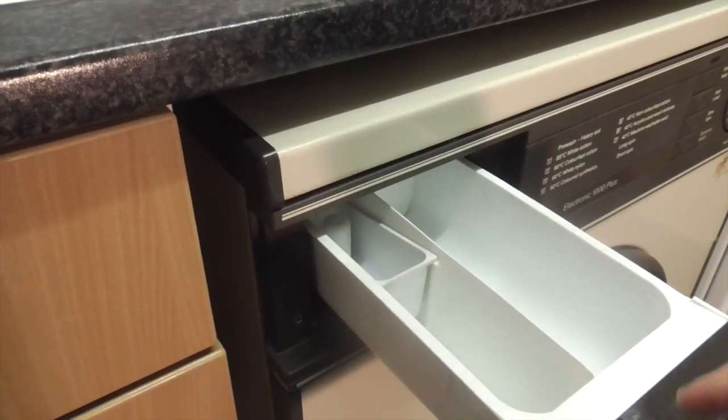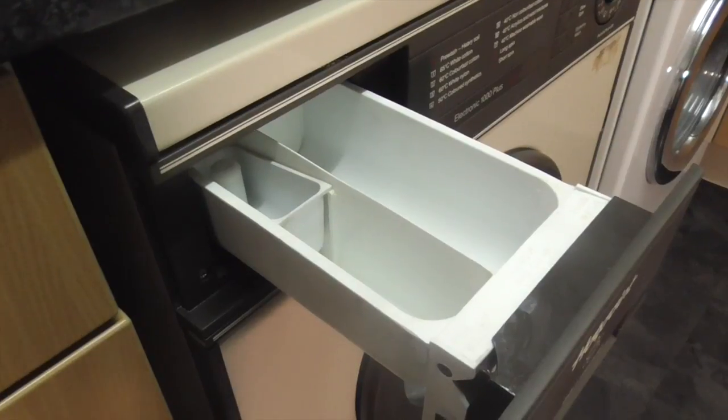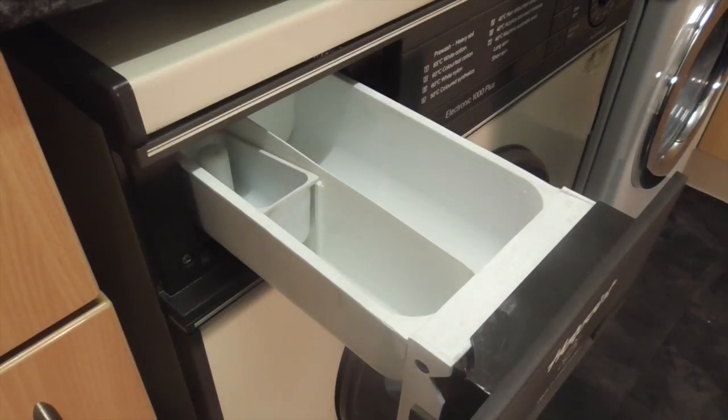I did have an issue with this drawer, I don't know if you can see it. It's had to be super glued together. When I was moving the machine out of the kitchen, it caught on the door frame of the kitchen and nearly smashed the front of the drawer off, because I was checking to see how much room we'd have on the other side.